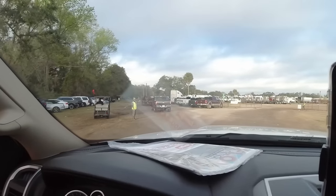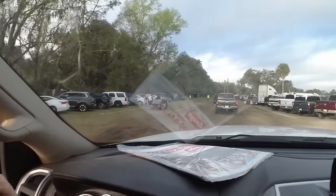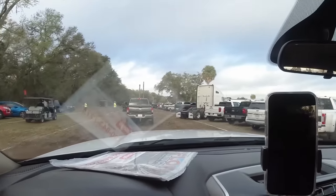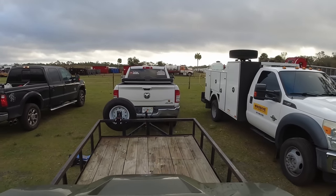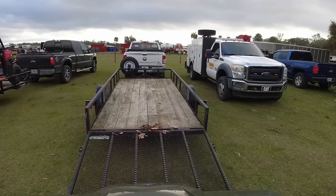Let's follow this guy. You're going to park me down here where the mules are. All right, I'll be back with y'all here in a sec. All right, we are good to go. Got her unloaded. Let's head up to the auction, see if we can get into some trouble. Spend a lot of money.